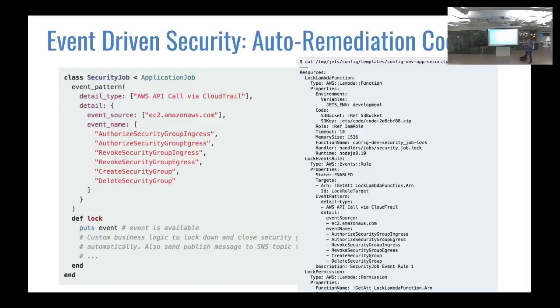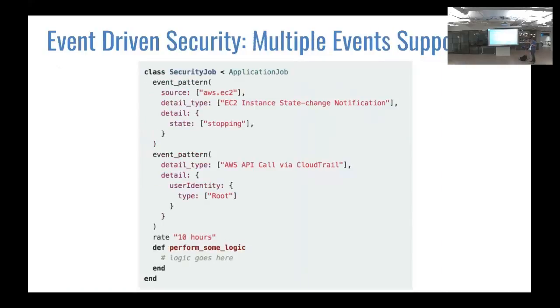Notice also that it doesn't just create an event rule. When you write the YML, you also have to create a permission, giving the Lambda function permission to be executed from CloudWatch event rules. But that's handled for you with the syntax over there. Event-driven security also supports multiple event patterns. If you want to look at multiple event patterns, you simply declare more event patterns on top of that method. It appends them to an array internally, and then it creates more AWS resources.